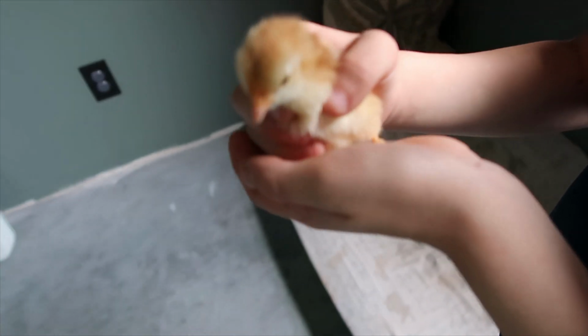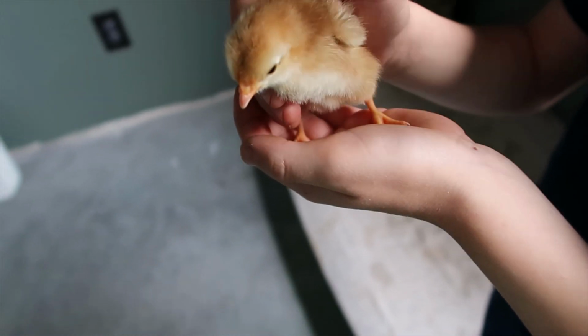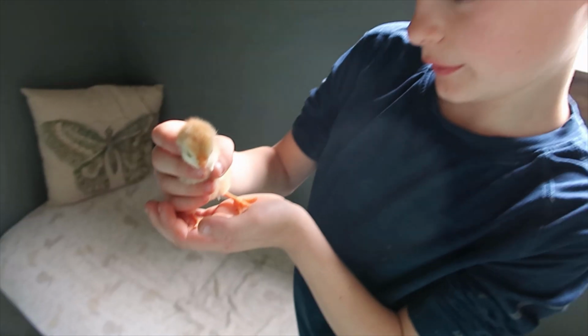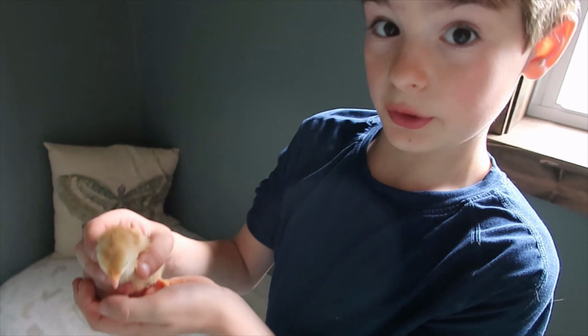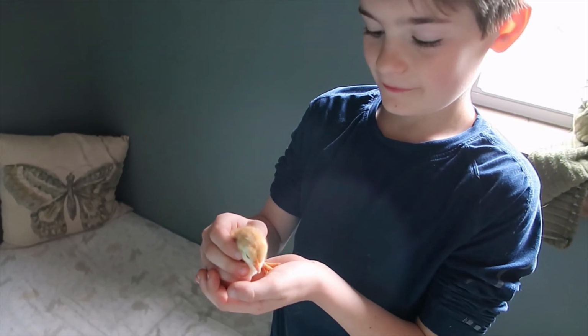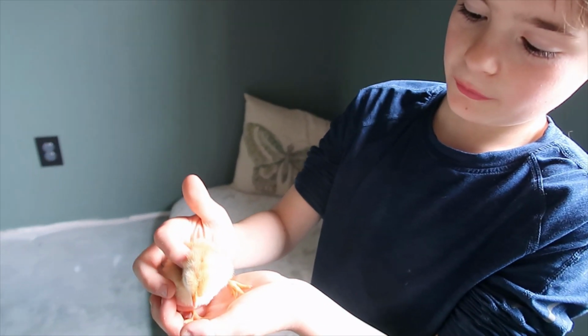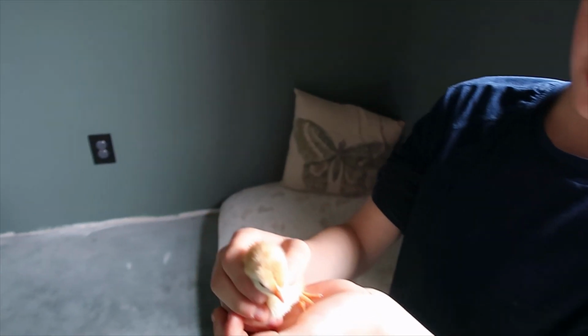What is that? It's our youngest chicken, I think. You think it's the littlest one? Yeah, it is. Don't let it fall off of your hand. The youngest one's a real jumper. When we hold it over, she tries to jump. Yeah, don't let her do that. She's cute. I like the blonde little baby chicks. Yeah, they're cute. They're so cute.